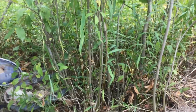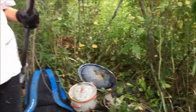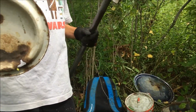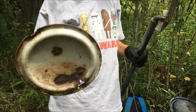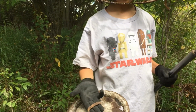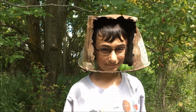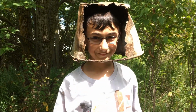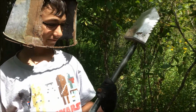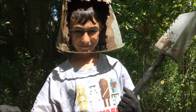I think he's kind of the knight of the digging, of the farm dig. He's found this. He's got his shield, and he's got his helmet, and he's got his shovel. Are you ready to battle the ash pit?